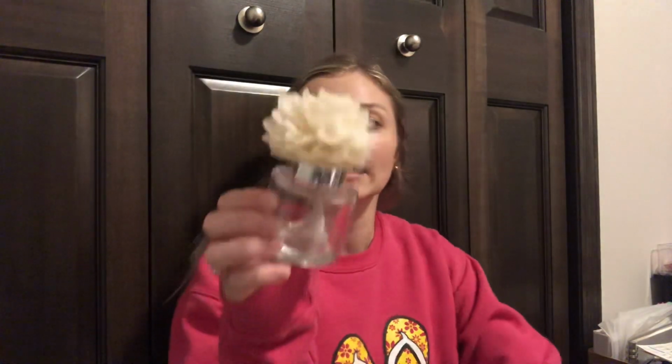The first one is this fragrance flower, and I believe the scent was Fiji Flower. It's very, very floral. This was in the bathroom at work, and oh my gosh, I'm so glad it's to the bottom. The flower itself is very, very damp still, but there's no oil in the bottom.